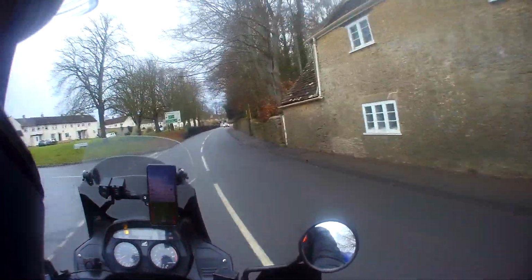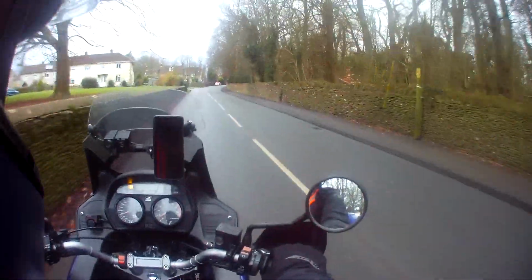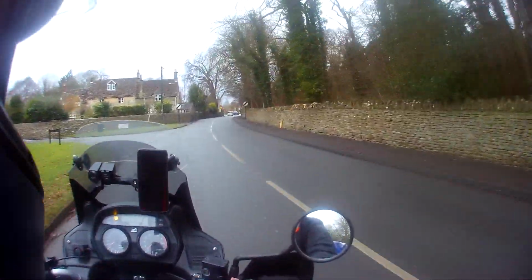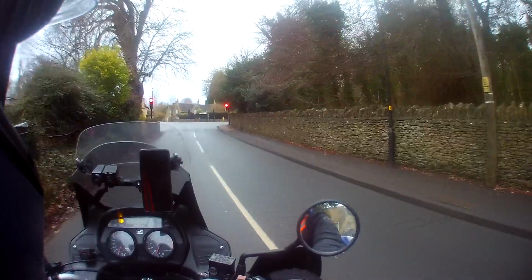As I said, I get around 220. If I fill the tank right up to the actual neck of the petrol tank, I will get 250 miles out of a tank, including reserve, which is 5 litres, which works out to around 30 miles.